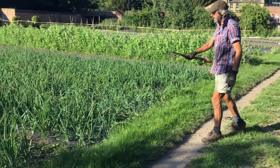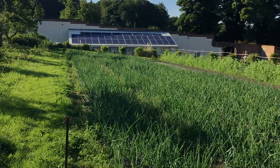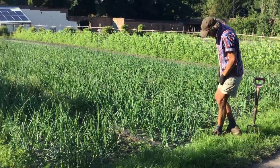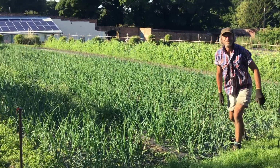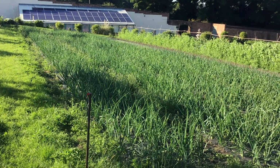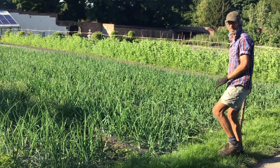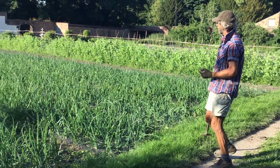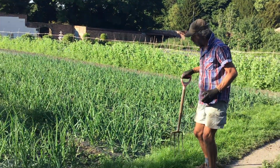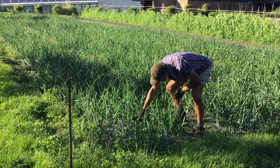We've got onions here. These went in first week of May. Again, with the biomulch, it means there's very, very little weed competition other than the pathway, which needs clearing soon. But the onions are doing very well. How many do you reckon are in this area here then? There's about 800 per strip, so there's nearly 4,000 onions in this area. And we've got some Ishikura bunching onions further over there, which you grow as multiples.